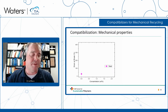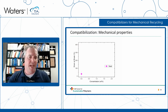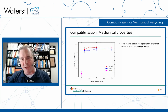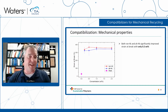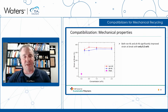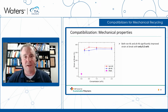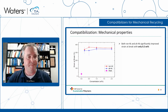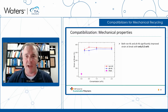And so we did a study where we looked at just the strain at break as kind of a surrogate for the toughness of the system as a function of concentration of the additive. Again, you see the neat system has a relatively low strain at break. If you look at either the random or alternating multi-block copolymer, they're effective at something like 0.2 weight percent. And I guess in this system here, we haven't gone much lower. But 0.2 is so low that it's actually a little bit difficult to load them into the compounder with confidence of the amount that you've put in. So going much lower than that is going to require us to do larger batches.